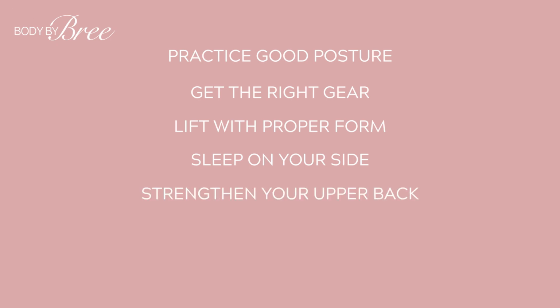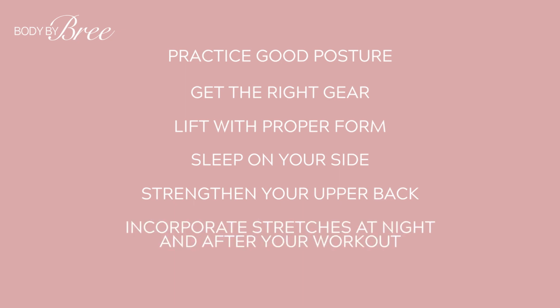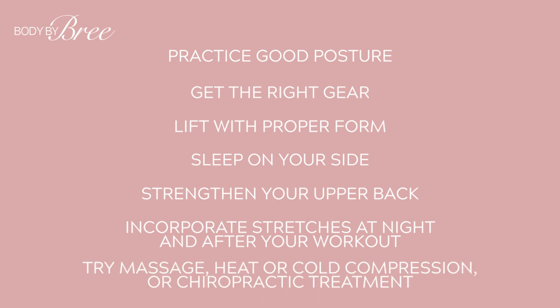Number 5 is strengthen your upper back with exercise. Number 6 is incorporate stretches at night or after your workout. And number 7 is try heat or cold compressions, massage, or chiropractor treatments if needed.